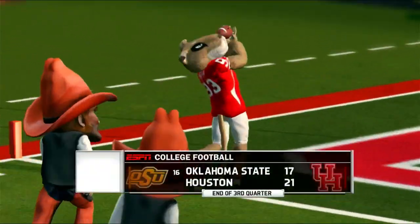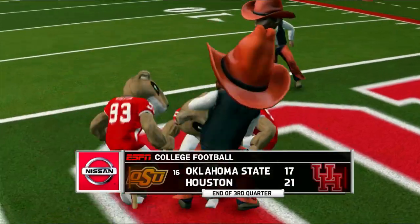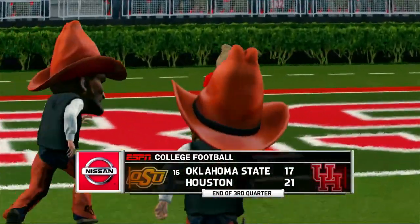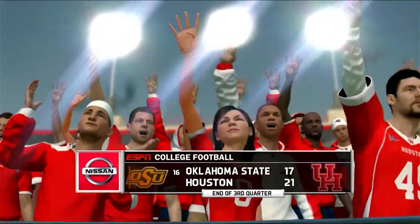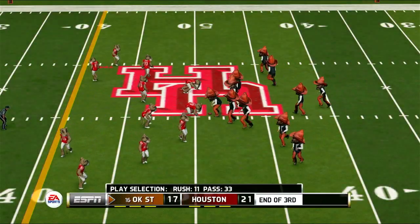So at the end of three, the Cougars in front, 21-17. Welcome back to the action. Fourth quarter. This one will decide it. Tight ball game through three.